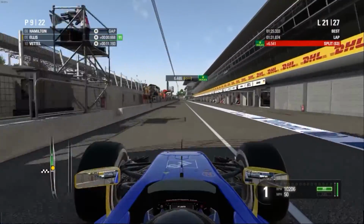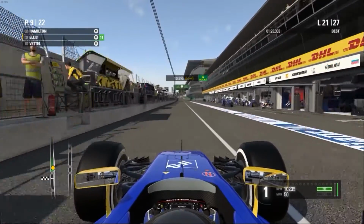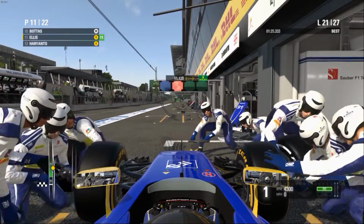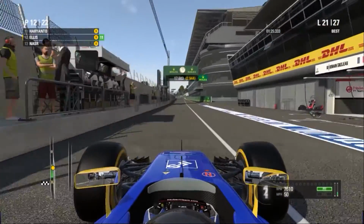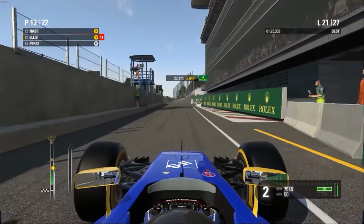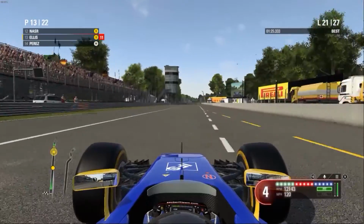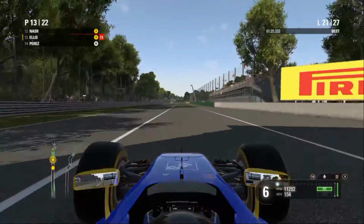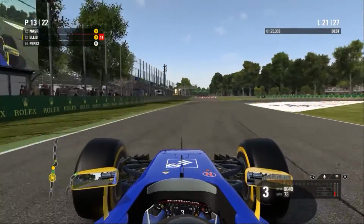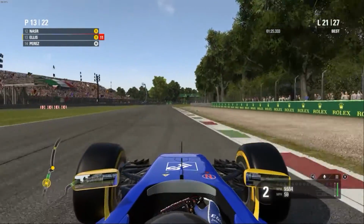Okay, it's going to be a brand new set of soft tyres for a 7-lap stint. We're going to be out of the points, but there's every chance we can get back into it. There goes our teammate. That looks like who we're going to be chasing down first. Back out comfortably ahead of Perez, which is good news. I'll be dealing with his antics for the next 7 laps. It's all about pure pace.